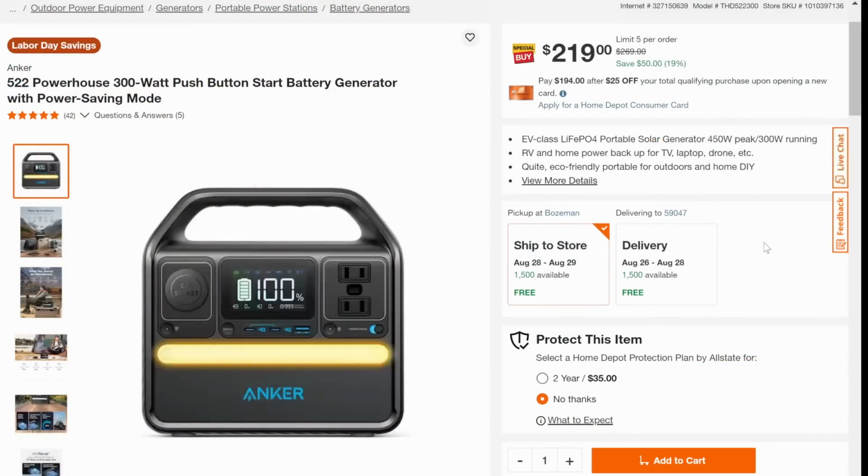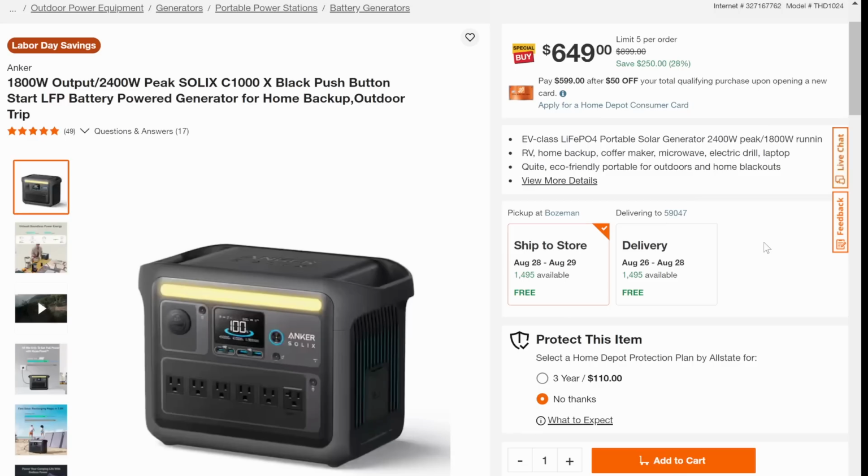Let's keep going. Like the light. The light on this is a really good light. I think most of them don't need a light, but if you are, that's a good way to do it. This is, I'd say, the lower mid-tier power range here. The C1000, 1,800 watt output, peaks up to 2,400. It's coming in 28% off, down to $650.